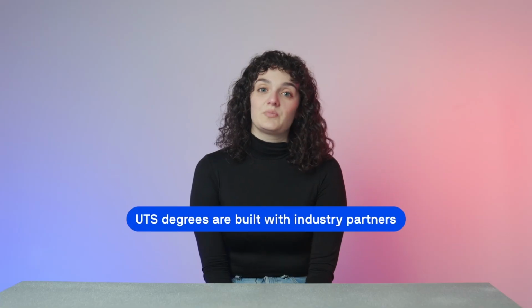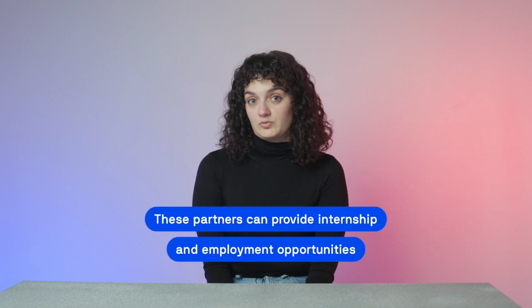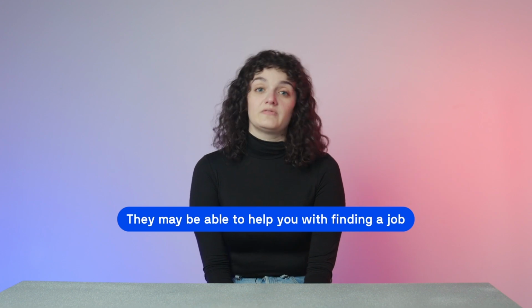Plus, as we mentioned in session 1, UTS's degrees are built with industry partners. As well as helping with the development of courses, these partners can provide internship and employment opportunities. So, chat to your tutors, course coordinators, or guest lecturers. They may be able to help you with finding a job.